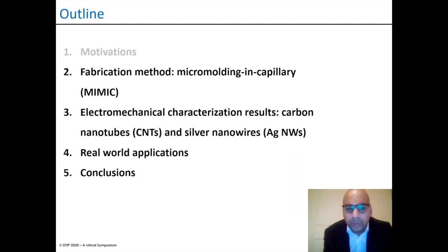Based on these motivations, here is the outline of the present talk. We have used a micromolding-in-capillary process, which is well known, to make this stretchable strain sensor, and two kinds of filler materials are investigated in this approach: carbon nanotubes and silver nanowires. I will present the electromechanical characterization results we have obtained, and also some real-world applications based on these sensors.